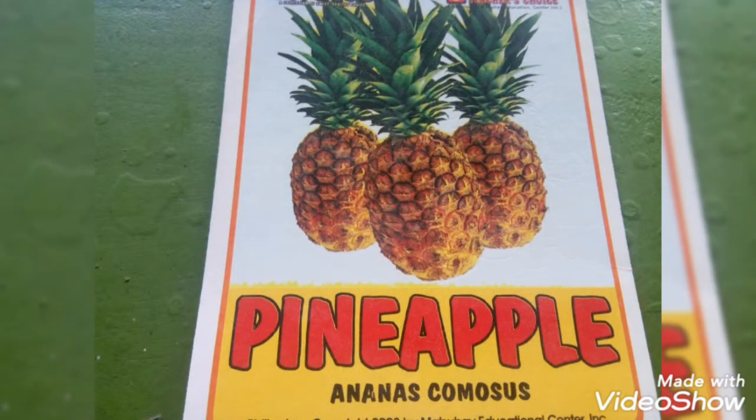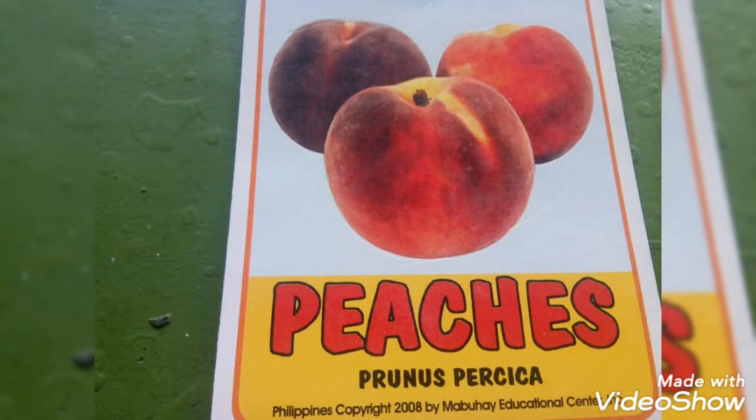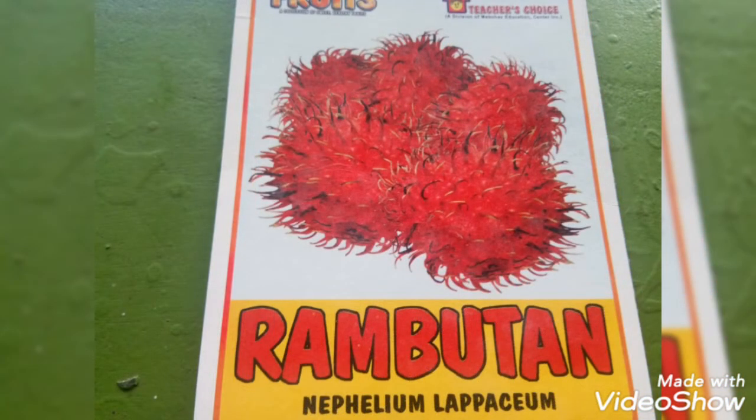We have the pineapple, guys, Ananas comosus. Scientific name is Ananas comosus. Okay, next is this custard apple. Okay, parang peaches, Prunus persica. Prunus persica. Then we have rambutan, Nephelium lappaceum.